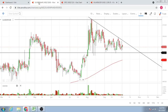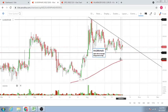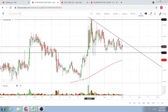Now to explain it to you, this is the daily chart. This is the 200-day moving average. SUVEN Pharmaceuticals is trading above the 200-day moving average, which is a very positive sign because the 200-day moving average gives you the long-term trend of a particular stock, and when it trades above the 200-day moving average, it is very positive for the stock.